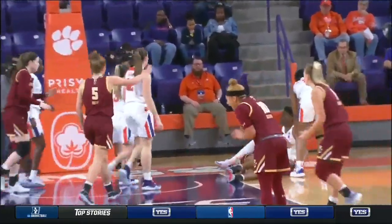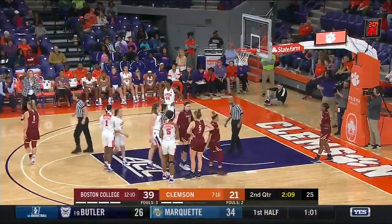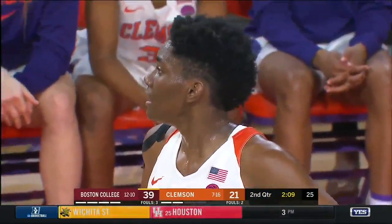I think the basket counts, and the foul is on Kobe Thornton off the ball. That's what it looks like to me. Let's see what the officials say. Yeah, they're scoring it. They counted the hoop. That's right.